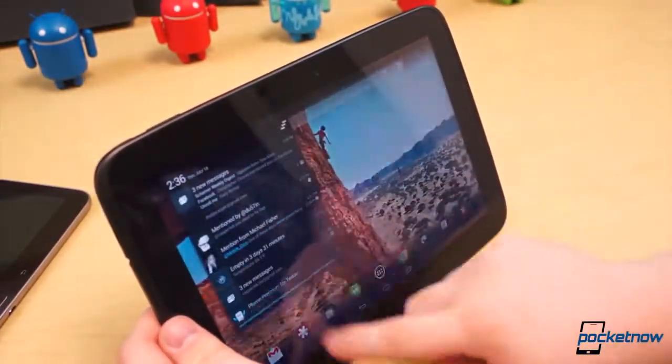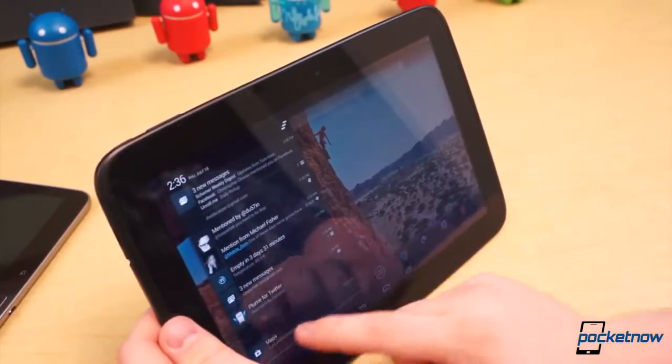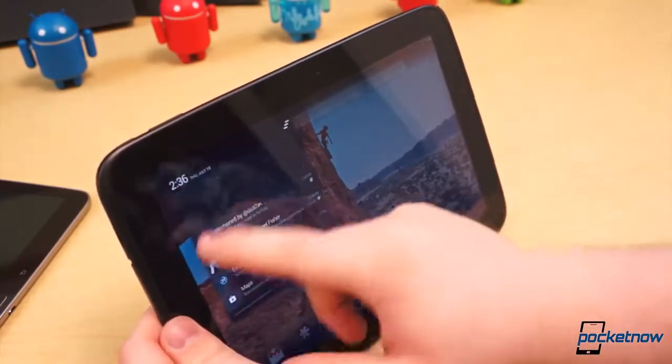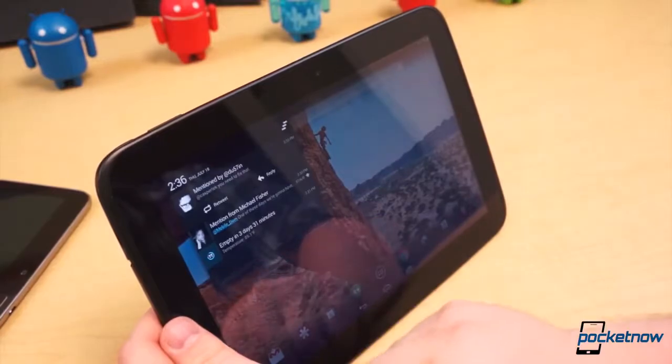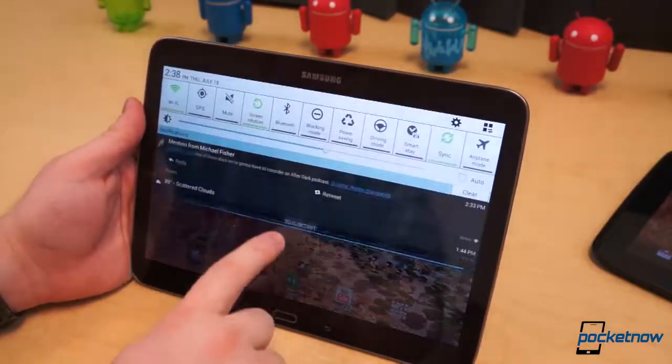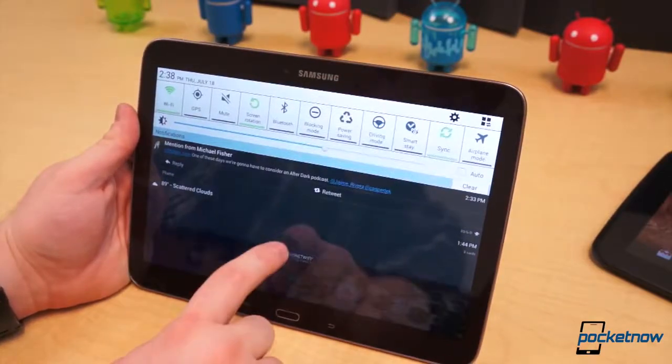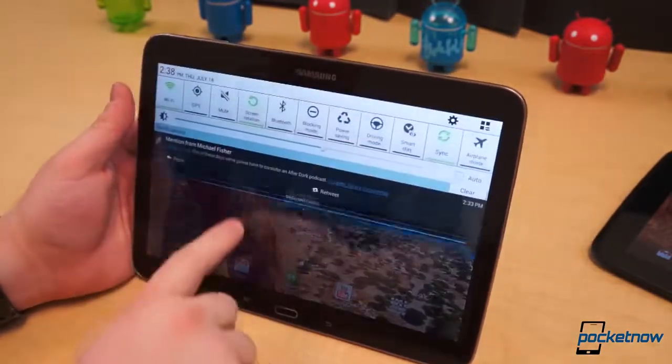In 4.2, stock Android tablets received a quick settings pane to the right, while the notification shade remains a pull-down menu on the left. It keeps notifications tight and concise. The TouchWiz notification shade on the Tab 3 is full screen, not divided between a quick settings shade and the notifications, and we understand why this is.